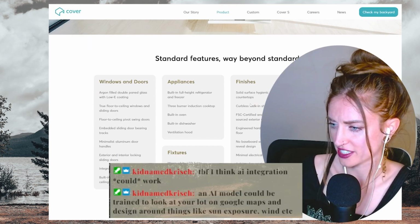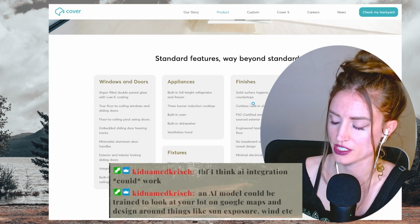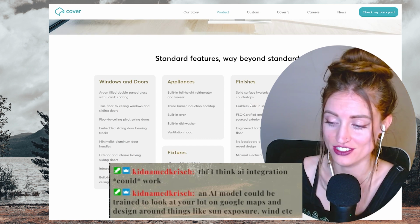To be frank, I think AI integration could work. An AI model could be trained to look at your lot on Google Maps and design around things like sun exposure, wind, etc. Oh yes, I don't think we're that far off of doing that.